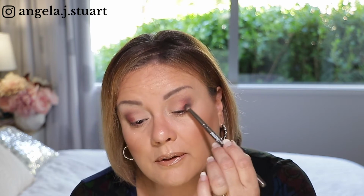It looks like I'm adding a lot to my eyes, but I literally am just really lightly dipping this brush into the palette and adding little bits at a time so that it's not too heavy. And I'm happy with that. Go in with my blending brush. I just find once I go in with my blending brush and blend everything, I like that it just softens everything back down again.